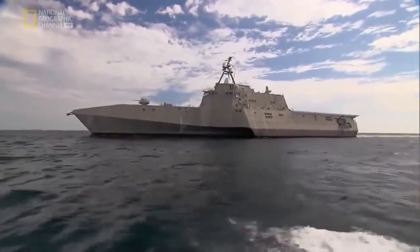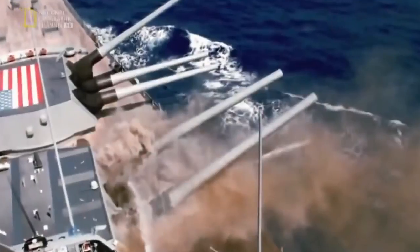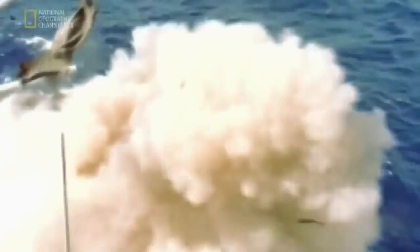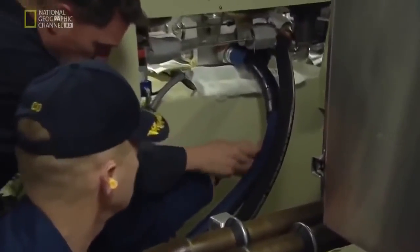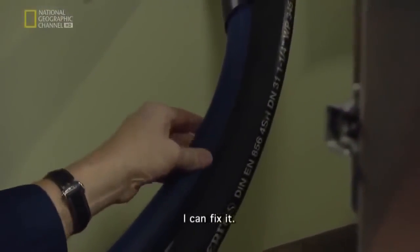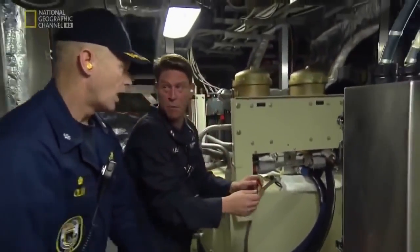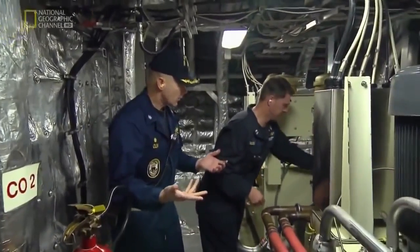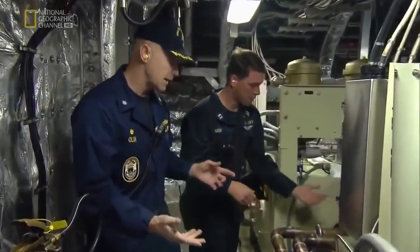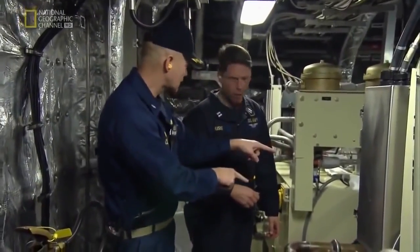The potential for fire is no small threat. As recently as 1989, 53 Navy crewmen died fighting major fires on two separate fleet vessels. So this potentially could be a catastrophic event for us. I'm gonna need about 3 hours though, sir. I've gotta get this vehicle back on board, so should I continue with the recovery and then fix this? Maybe I need to get the vehicle on board, stop everything so you can fix this.